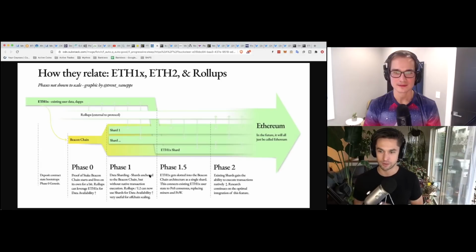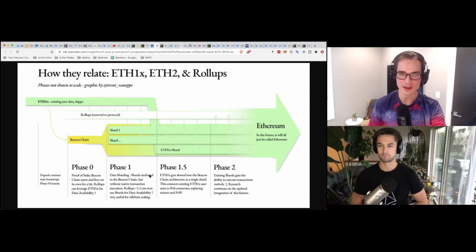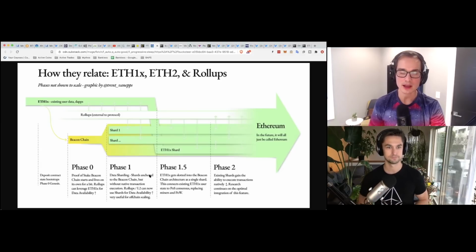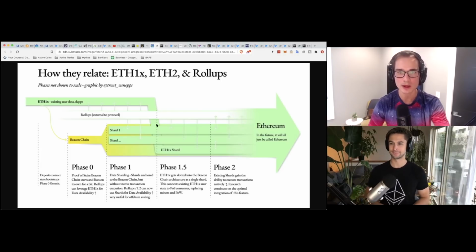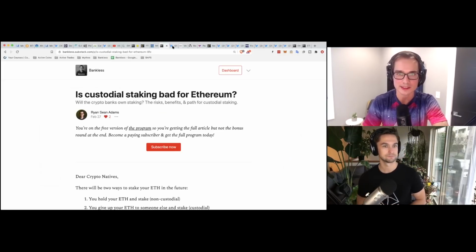Trent did a really good job illustrating that in this graphic. Dude, nice analogy. And the reality is we could have phase 1.5 done sometime in maybe 2022. So that's going to be fantastic. And that's when the old proof of work dies and ETH issuance drops to below 1%. How crazy is that?